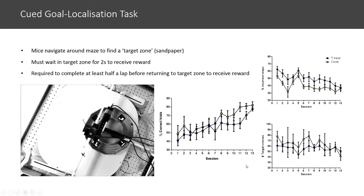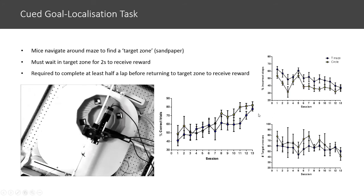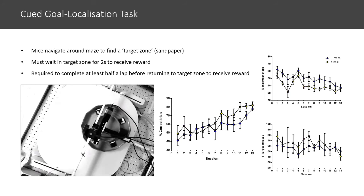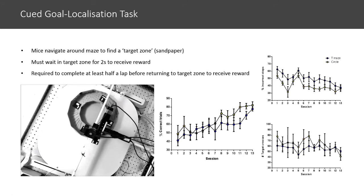And you can see that for the mice that I trained to do this, it took them a couple of weeks to reach about 70–75% accuracy. And this video shows the animal doing this quite nicely. He runs around, stops, in the correct place and then runs around again.